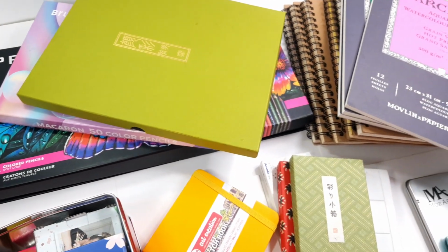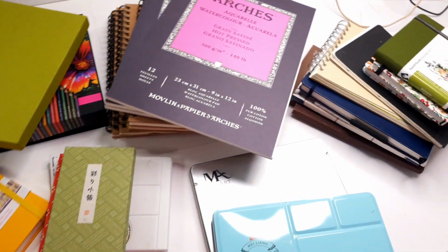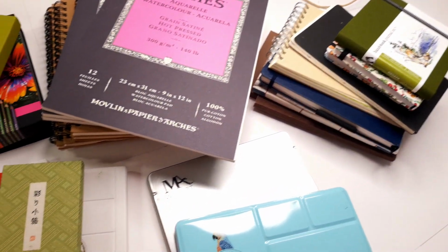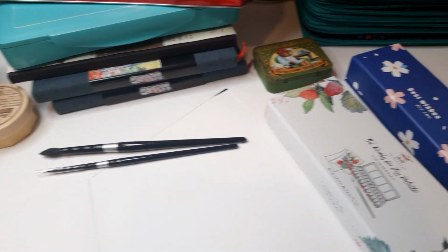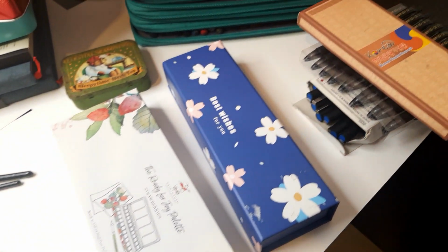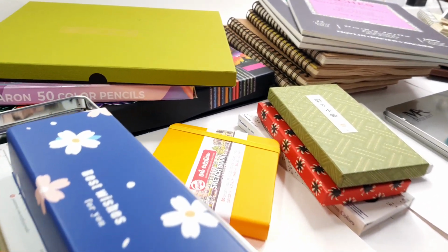Today I'm gonna do an art supply haul. I haven't done one in a long time, but I have been buying art materials quite regularly. So some of these supplies have already been in my previous videos, but I don't think I have put them all together in a single haul. This is what I'm gonna do today.